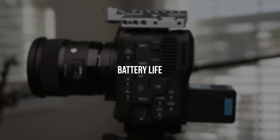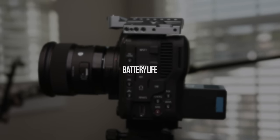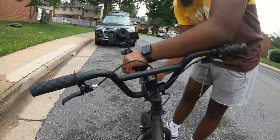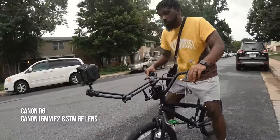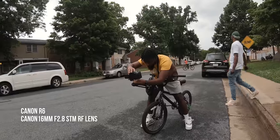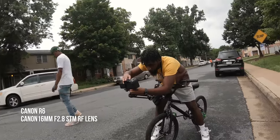The next reason is battery life. Man, when we're shooting BTS on my R6, we are easily running through 4 or 5 batteries throughout the entire shoot of a music video. And this is a hassle, because not only do we have to bring these batteries, when I come home, I gotta charge them. Unless you have the charger with all the different battery slots on it, you're just charging them one by one. It's kind of a hassle.